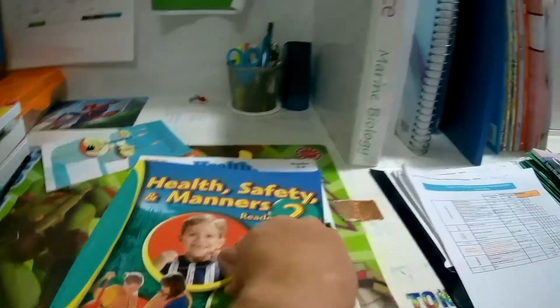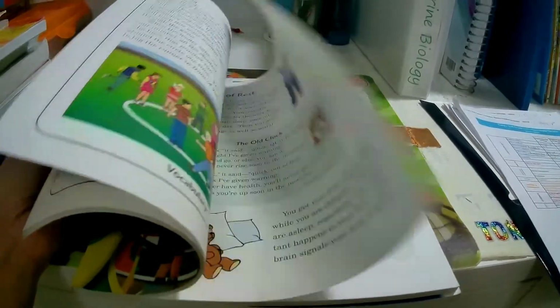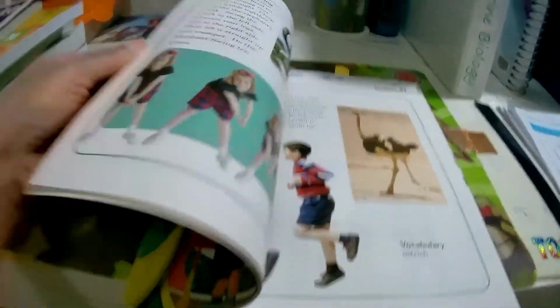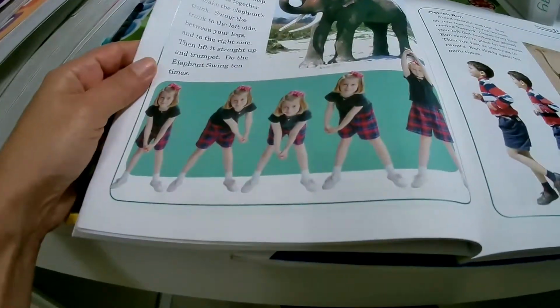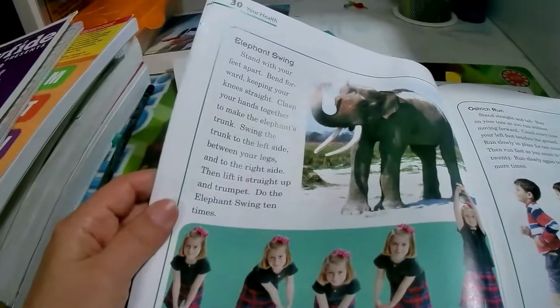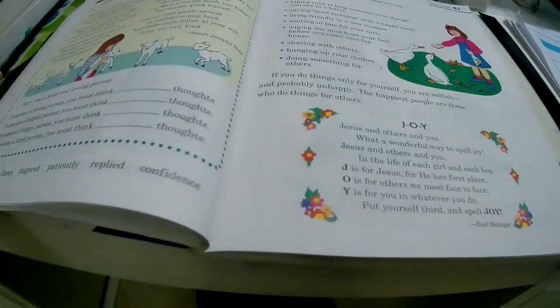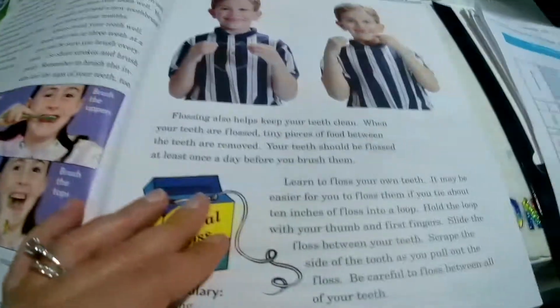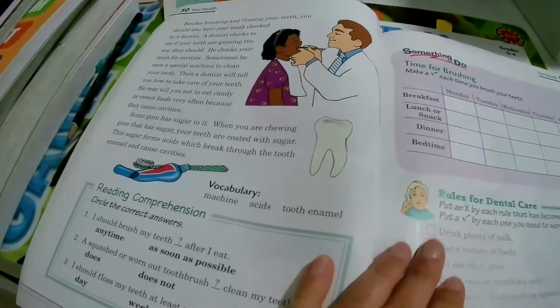But it does add great little things, which is teaching them to brush their teeth, teaching them to wash their hands, teaching them how exercise is important. And they also make it fun. They show an elephant, so they're teaching them to do the elephant swings and the ostrich run. So they're making it interesting for them. And they're also teaching them some health and some manners. For example, how to brush your teeth, how to floss. Of course, if they're going to the dentist, they're already learning it. But again, repetition for the kids is very important.